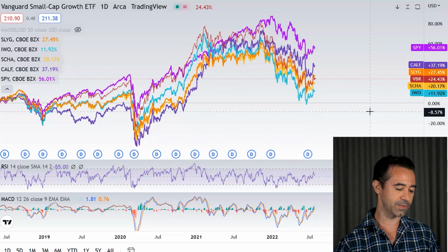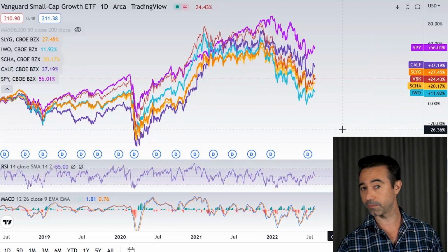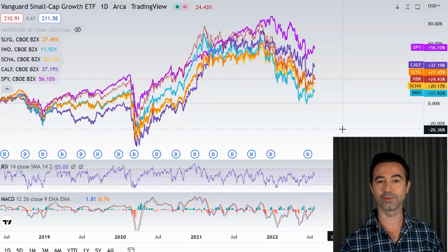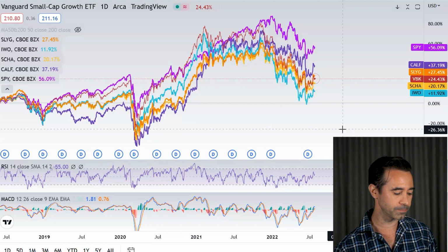So I want to see how these have done. Of course, they're small cap ETFs, so they shouldn't have beat the S&P 500, but going forward, if you're investing in these things, hopefully you're investing because you think small caps are going to outperform. So let's go forward here.